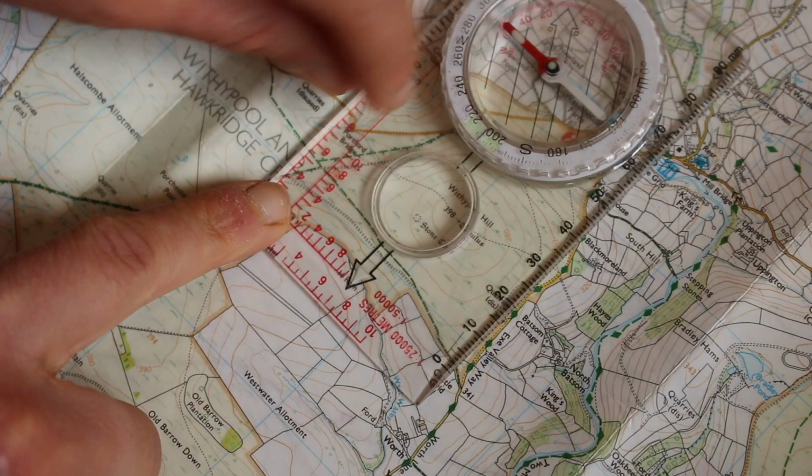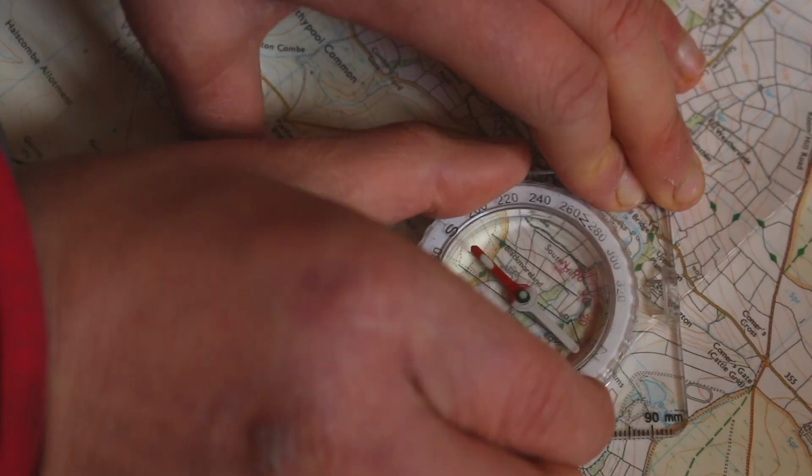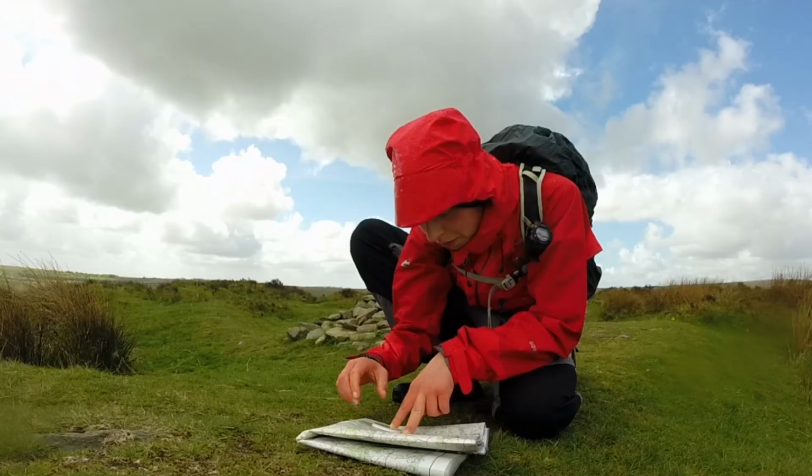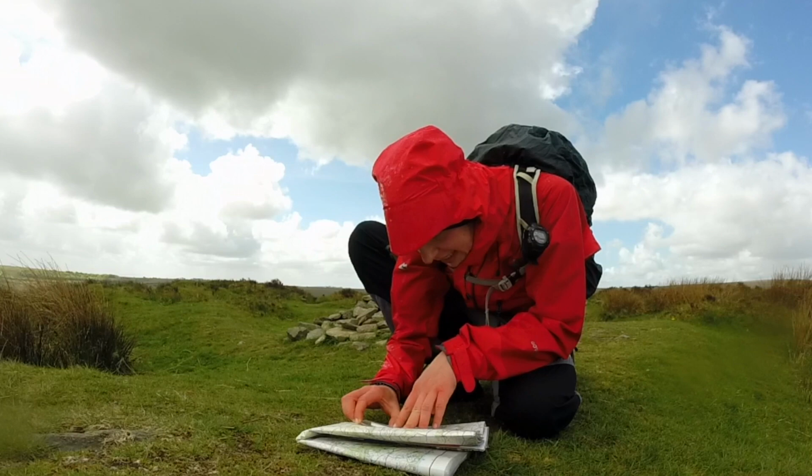And then what I'm going to do is take the bezel here and line up the lines there with the grid lines on the map, making sure the arrow points north, and then make sure that's as accurate as I can be. I don't want to be off by any degree.